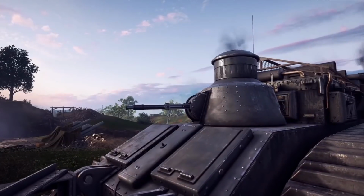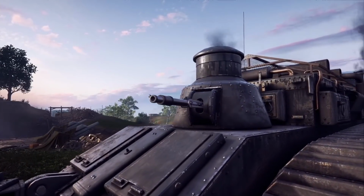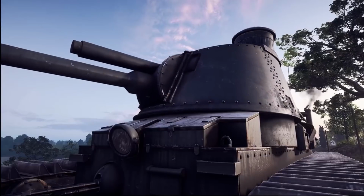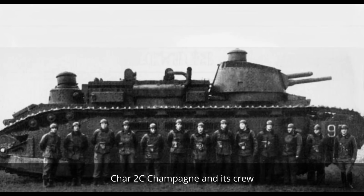With such an armor layout, the 2C would have been impenetrable to almost all sources of small arms and heavy machine gun fire, and even to World War I anti-tank rifles. Armor was riveted, not cast or welded, as was common for the era. The Char 2C had a massive crew of up to 13, although some sources state 12 was the standard.